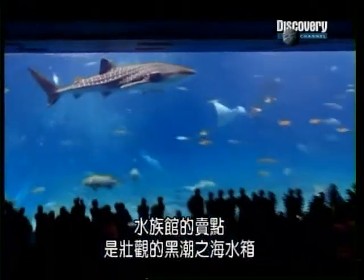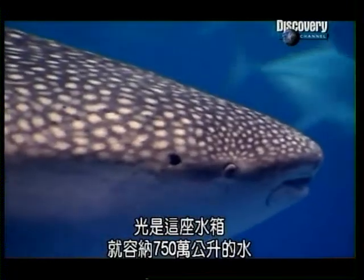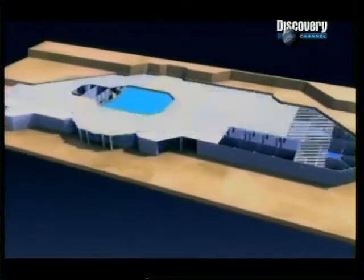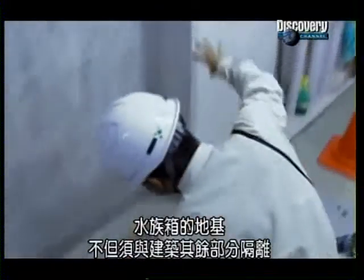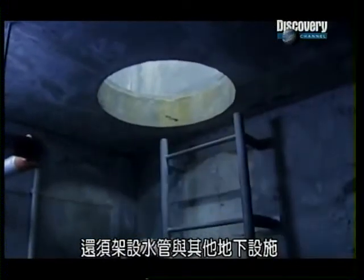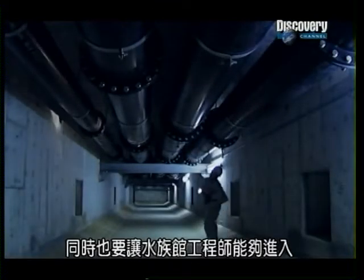The spectacular centerpiece of the aquarium is the Kuroshio sea tank. It is named in honor of the warm currents that support Okinawa's marine life. This one tank alone holds 7.5 million liters of water. Because of its size, the tank was the structural core of the 4-story building. Everything else is built around it, isolating the tank from other parts of the building. Its foundations needed to provide access to water pipes and other services. The solution was to create a concrete honeycomb structure that is strong, yet at the same time accessible for the aquarium engineers.